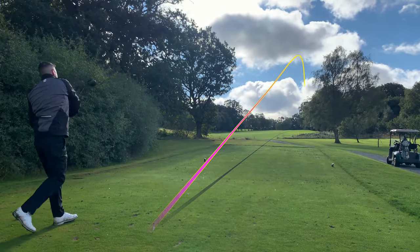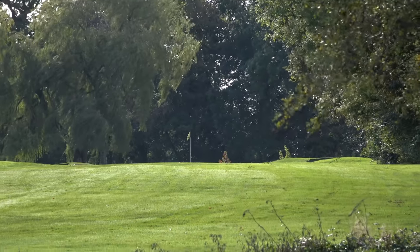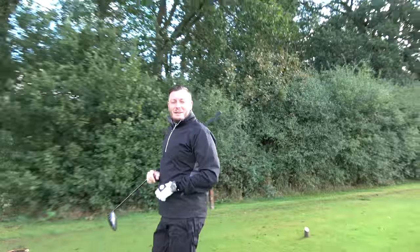Turn over. Yes, perfect. Here it comes. Very brave that, Bernie, because that started on the ditch line and just drifted back beautifully.